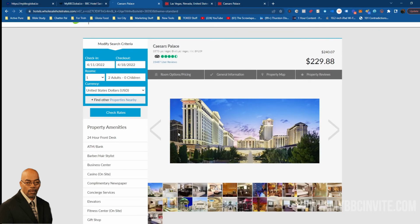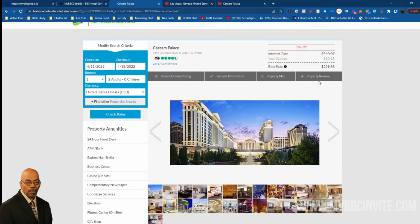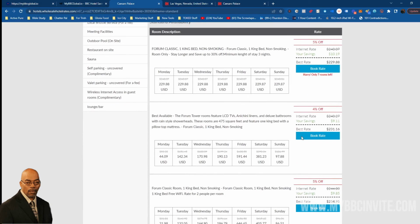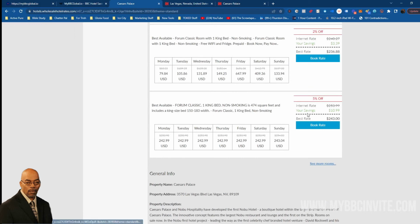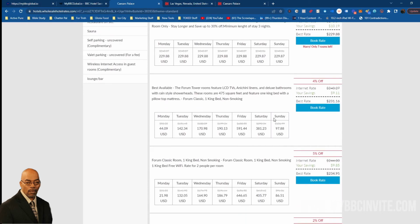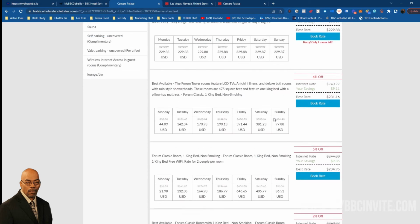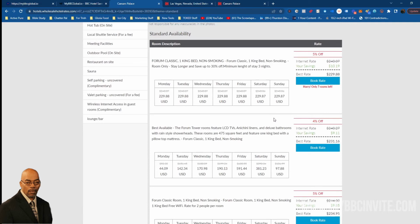So $229.88, this for $240, so you say $10, okay? But check this out, here's the difference. We did it for the whole week, right? So let's go down to the bottom and see what the total package is. What I like is the prices stay very competitive. Still, it's not that much of a discount. It looks like 5% for this particular property. But this is what the dice rolled, and we're going to roll with it.